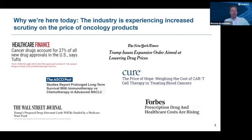And of course, all of this increased scrutiny on the price of oncology products has given us quite a lot to think about. And for those of us who are directly involved with it, it's given us a lot to consider. Particularly in oncology, we're thinking not only of what we call the gatekeepers, such as payers, and also, of course, the end users, which are the patients, we're also frequently considering the court of public opinion and how price is perceived by the public.